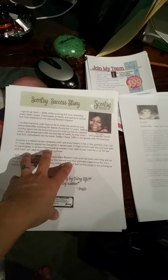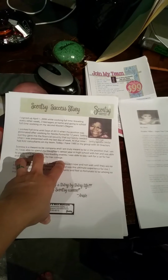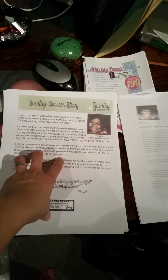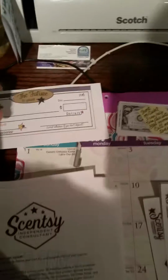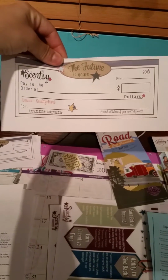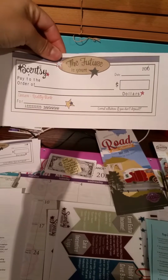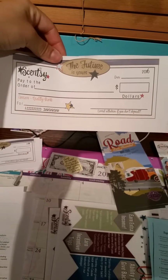She had a full-time career, and thank goodness she had her business. She was able to just dive right in, and when she got eliminated from her position, she was able to have her Scentsy business waiting for her. I also give them a paycheck to write out to themselves, so they can physically and mentally own their own destiny. So that's my, I love putting that in there.